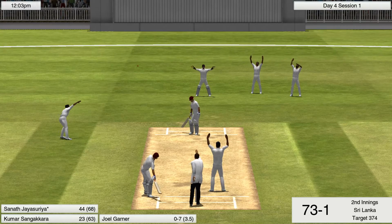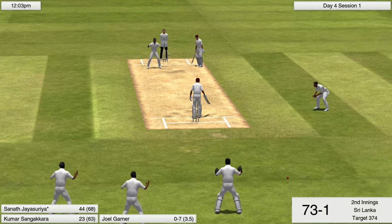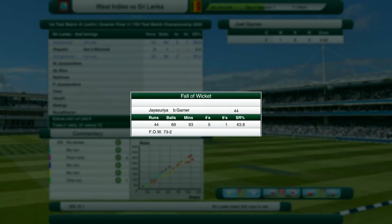Oh, that's a super quick delivery from Joel Garner. That's the first wicket this morning for the West Indies. Jayasuriya was very late on that, and he is out. Bowled Garner for 44, and Sri Lanka are 73 for 2.